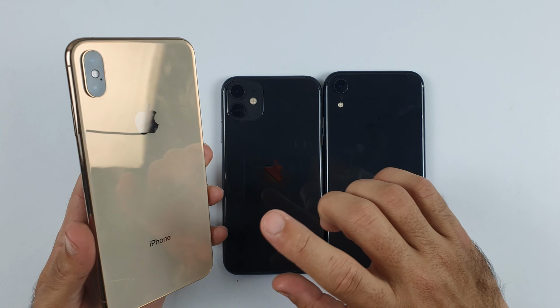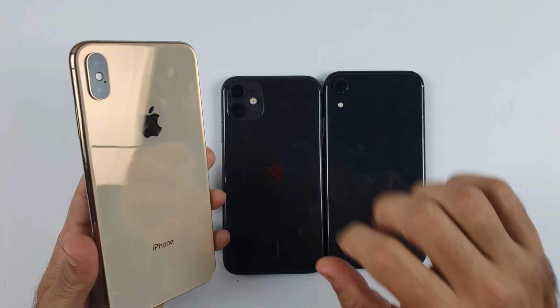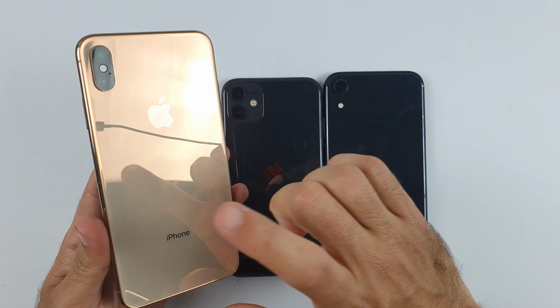The iPhone 11 is also worth buying if you can't afford the XS Max. Then we have another option, that is the iPhone XR.